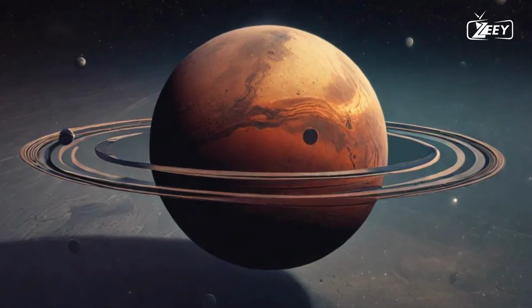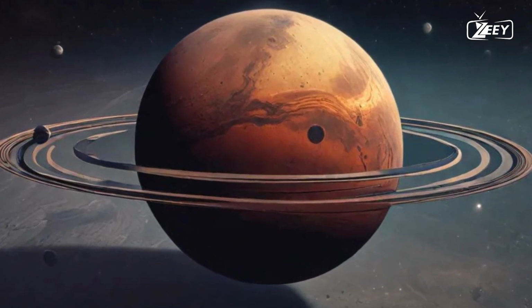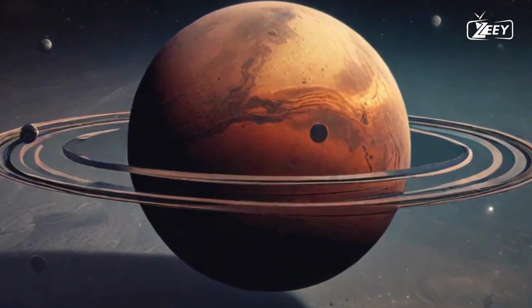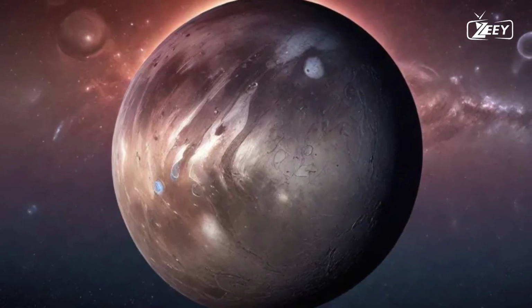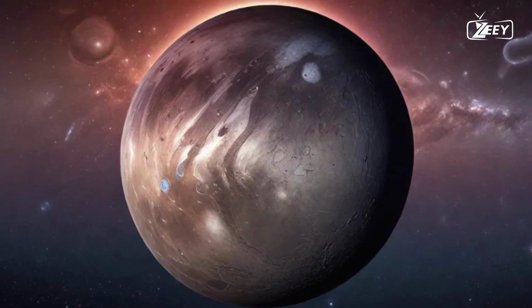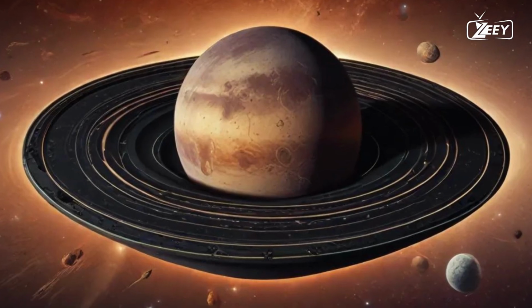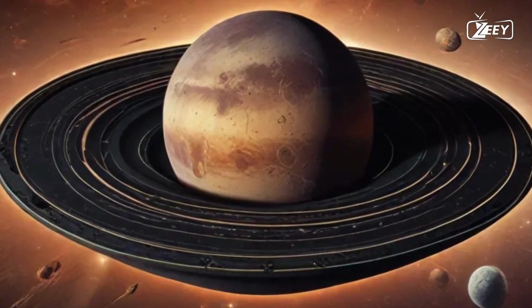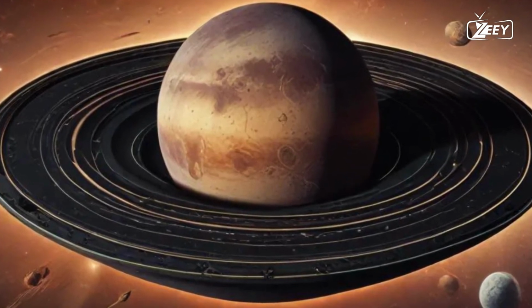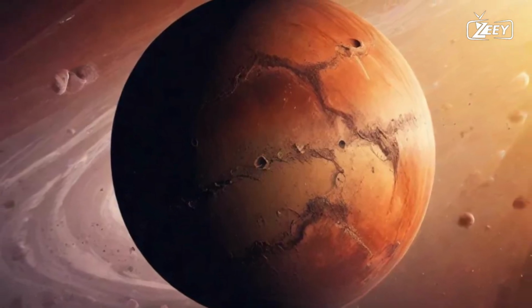Moreover, understanding Mercury can provide crucial information about exoplanets that orbit close to their stars. Many of these exoplanets likely experience similar extreme conditions, making Mercury an important analog for studying their atmospheres and potential habitability. Beyond its scientific significance, Mercury also inspires cultural and philosophical reflections.